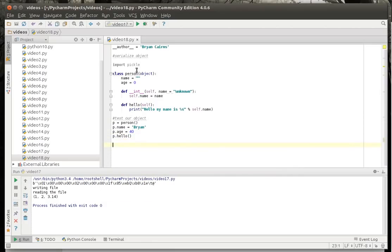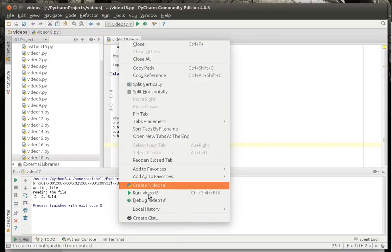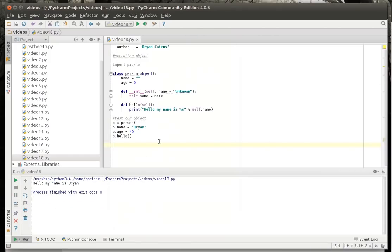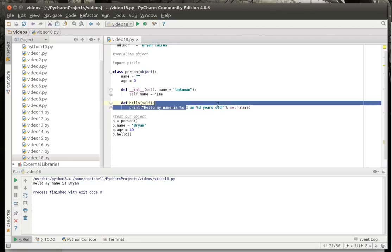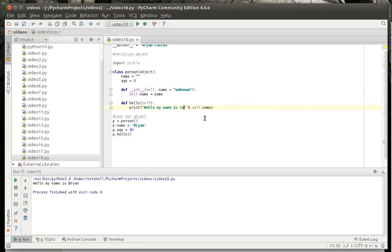So let's test this out. Let's actually make sure our little class here works. Hello, my name is Brian. All right, so. Let's actually, just because I'm picky like that, I want to be able to see all the information. Actually, no, I don't. I'm going to be less picky. That's my goal for this year, to be less picky. Anyway, we're just going to leave it like this. Now we're going to write this to a file.